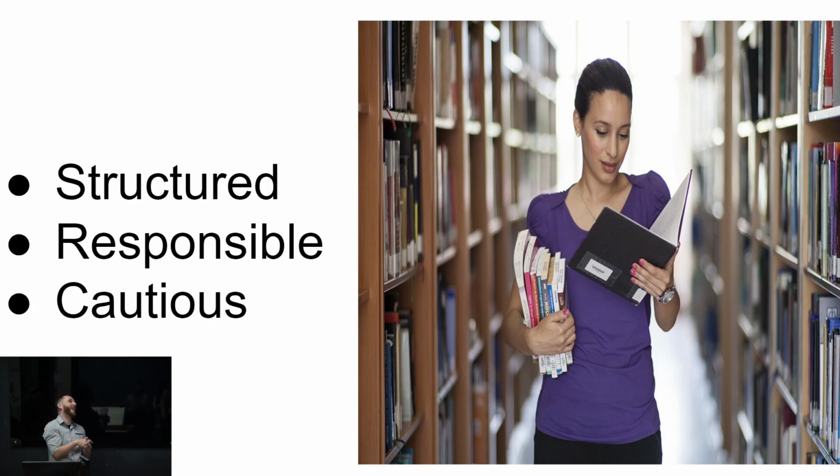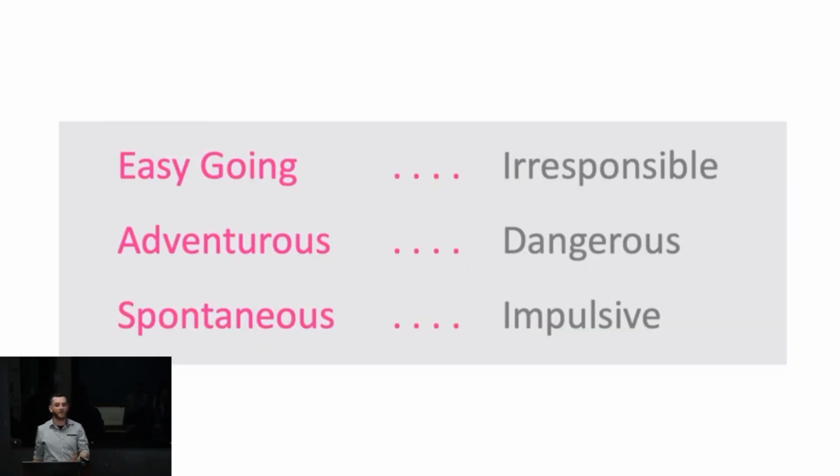Oh my gosh. Bob, you're so impulsive. You don't take anything seriously. You don't want to settle down. You don't want to do anything. You're not easygoing. You're irresponsible. You're not adventurous. You're dangerous. You're always doing things that are going to get you killed. You're not spontaneous. You're just impulsive. You just do things without thinking. You don't think about me.